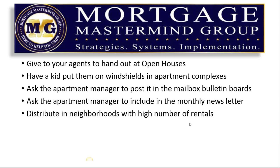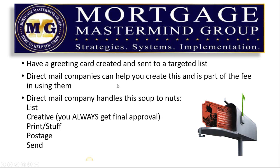Distribute to neighborhoods with a high number of rentals. Those are great neighborhoods to distribute your home buying flyers to as well. How to introduce yourself to them? Walk in with some sort of, boy, that's a good one. Let's think about that a little while when we go through this. We'll talk about that. All right, so distribute your flyers in neighborhoods with high numbers of rentals. That's always another great place to get potential people that would register and come to your presentation to see you. Okay? And then have a greeting card created and sent to a targeted list.